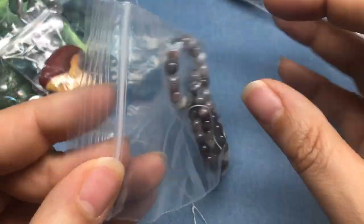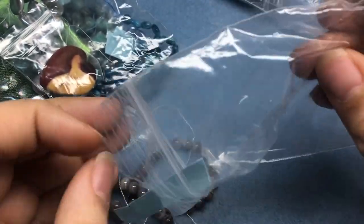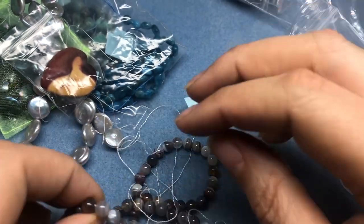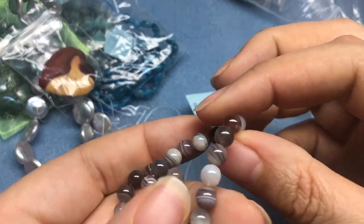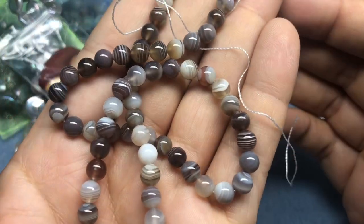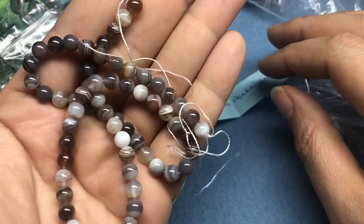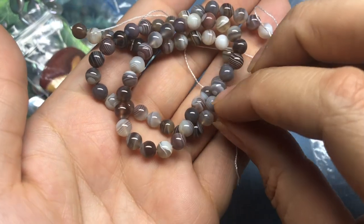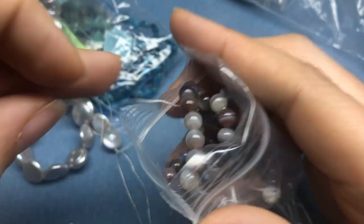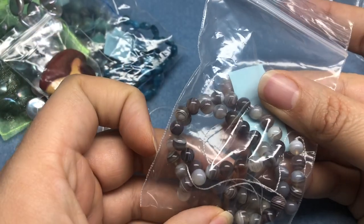I'm going to say maybe Botswana agate. Would you look at that? 6mm. These are really fantastic. You know, at first I wasn't really impressed with Botswana agate, but then I found an old necklace of my grandmother's and it was so cool. It was a total 80s necklace. And I still have it. I haven't changed it yet, but I want to. I want to either restring it or just reimagine it. And I think these would be super helpful with that.